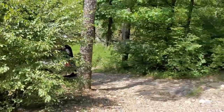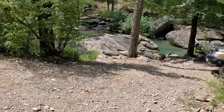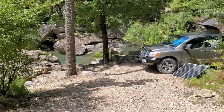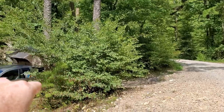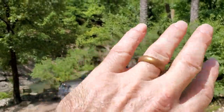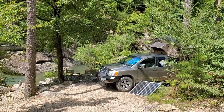You didn't want to come in this way. You could have came in down this way here, backed in or whatever you wanted to do. But I just went ahead and came out from over there because I thought I was going to set up over there. And I just came straight across. I wanted my annex side and ladder, the tent, on that side. So I just worked my way till I got the truck positioned like I liked it.